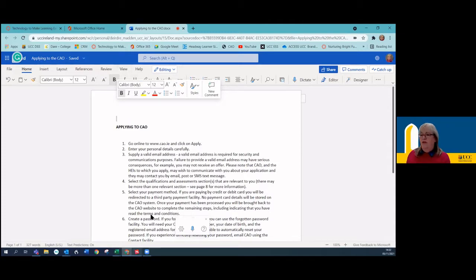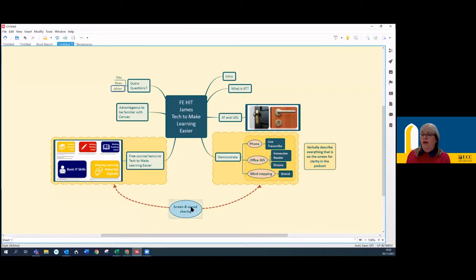And I just want to show you some mind mapping before I show you something on the phone. So myself and James were planning this, and I used an X-Mind mind mapping tool to plan how we were going to structure today's FE hit with James. I did that in about 5 minutes with the mind mapping tool.